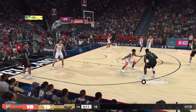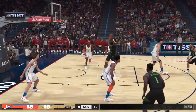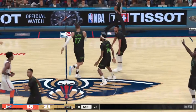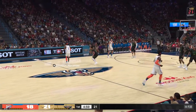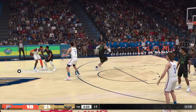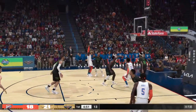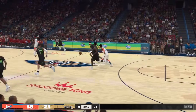Williamson outside. Pass to Valanciunas. To the paint. Here's Ingram. And he finishes. That makes him 4 out of 5. Yeah, Ingram is having a great night so far, playing passionate offense and finding lots of quality looks. McCollum against Gilgeous-Alexander. Up and over McCollum. Gilgeous-Alexander no good. New Orleans in the lead.